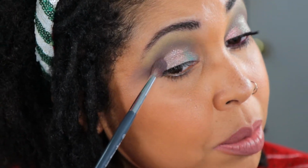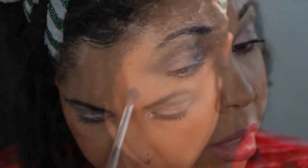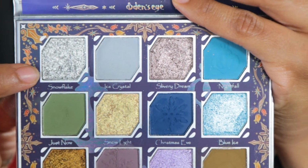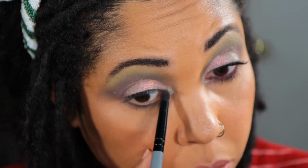I'm going back into Nowhere and just putting it on the outer corner, back in the crease a little bit. And then I'm going into Nowhere again for the lower lash line. Oh, didn't mean to use that brush. I'm using a Blend Bunnies B3 brush in the lower lash line and in that corner. And for the inner corner, I'm going into Snowflake. Using the same brush. I had a lip brush, but I don't know what I did with it. And there's look number 2.